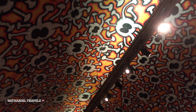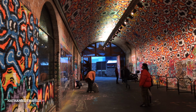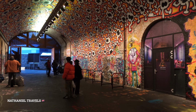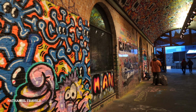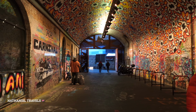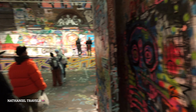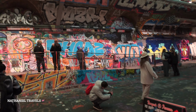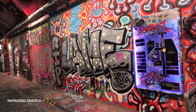This is so amazing, guys. This is free, by the way. You don't need to pay for anything to go here. Maybe this is not a usual spot to visit here in London, but I feel like it's worth it. There's more here also. There are many bloggers and tourists in this beautiful street. So we're going there.